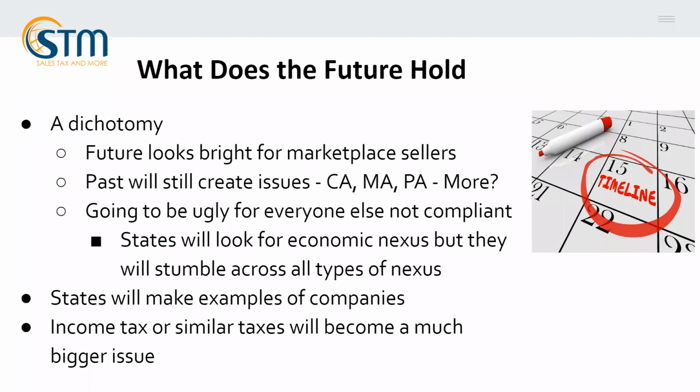What does the future hold? I think it's a dichotomy. The future looks very bright for marketplace sellers. You don't have to worry about the sales tax for sales made through the marketplaces. If you're selling on multiple platforms, you could still have issues. The past is still going to create issues.